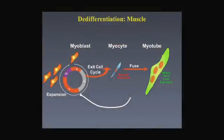Same lineage, yeah. So I began asking these questions in mammals, and I did this work with Helen Blau at Stanford. Muscle cells in mammals are a good system for studying differentiation because they're well characterized. Myoblasts are muscle cells that proliferate that are not yet differentiated. They're not quite a stem cell because they can't be quiescent. They can't sit without dividing.